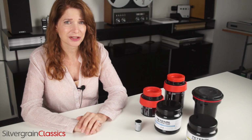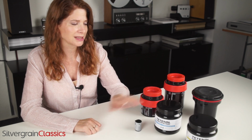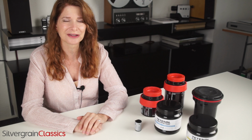So the next thing I have to do is go heat up some water to 50 degrees Celsius, that's about 120 degrees Fahrenheit, because these tablets, as cool as they are, they're not effervescent, they don't go plop plop fizz fizz, so you have to heat up the water to make sure that they dissolve properly.